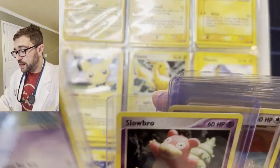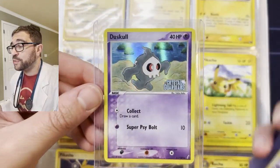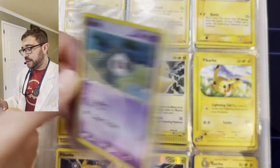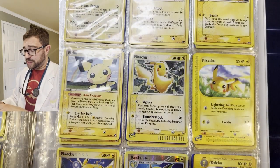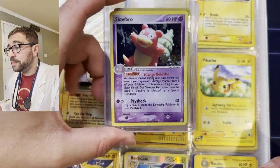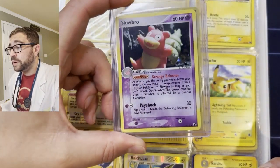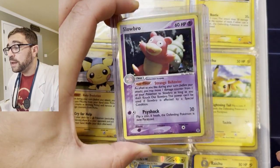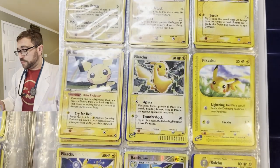Again, some amazing reverse holos. Look at the Crystal Guardians reverse on this Duskull. Beautiful, beautiful card. Nice pattern there. I don't know about the artwork on this little Slowbro. It makes me a little bit uncomfortable. I would not really want to have him in my veterinary clinic. He looks like he's a bit of a problem, but a nice card nonetheless for sure.